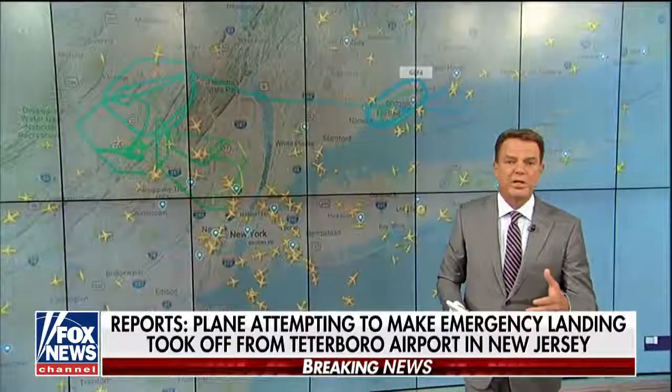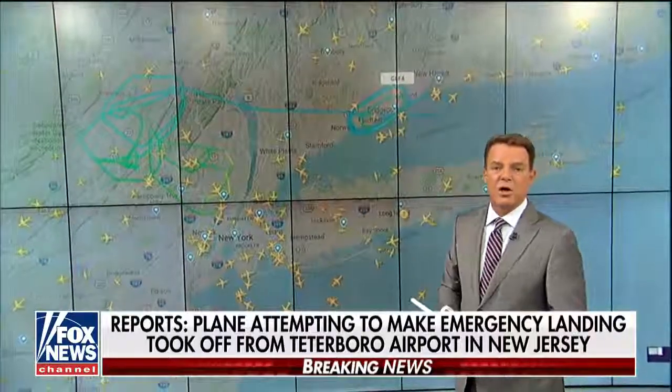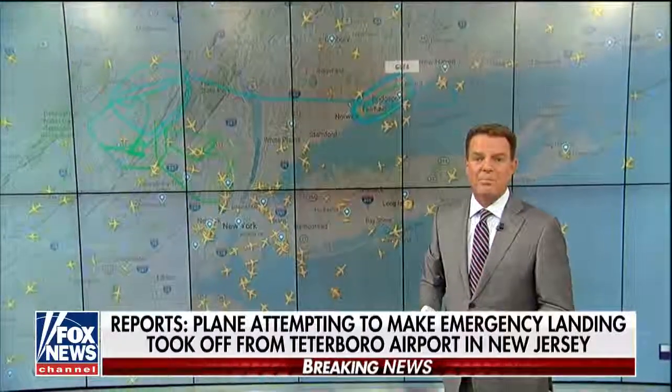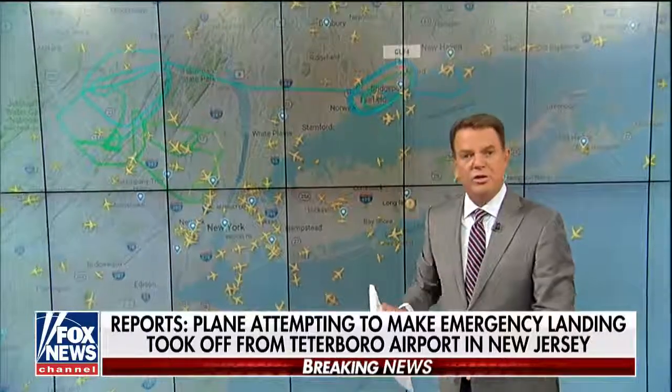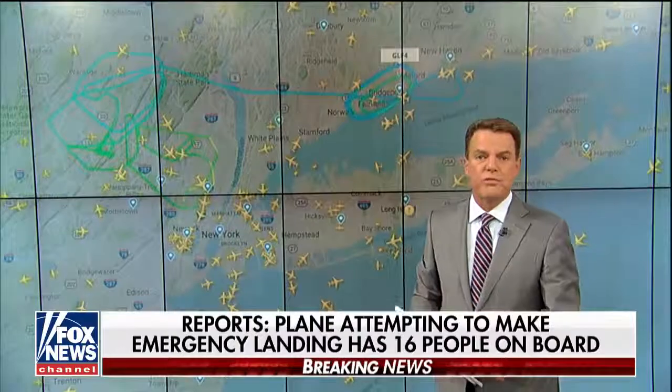After takeoff, it was realized as the jet was taking off that 2 tires had blown. Now, we don't know which tires. There are 2 in the front and 2 under each wing. This is a Gulfstream 4.